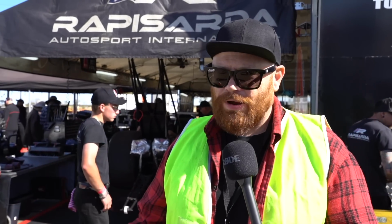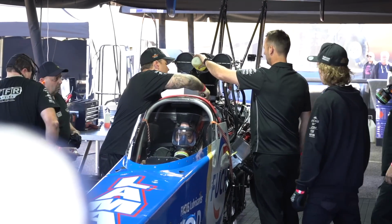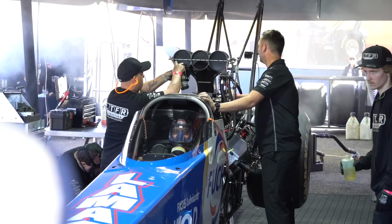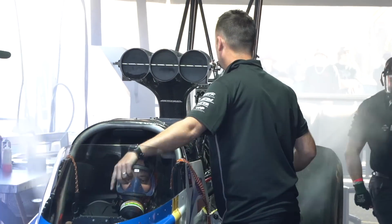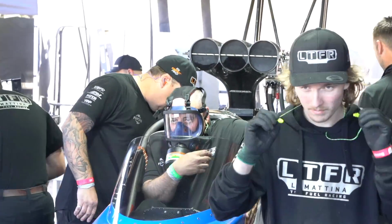Qualifying is over and done with. It's round one, Top Fuel Australia, season two, we know that. For the last hour or so, they've been rebuilding all these cars, checking them over, making sure that they're ready for the first round, which is coming up in half an hour. Mate, the Nitro is about to get more insane. Right here in the middle of Alice Springs, Nitro, round one.